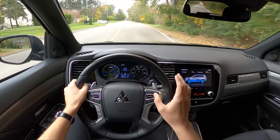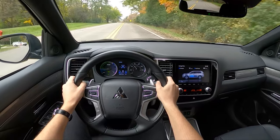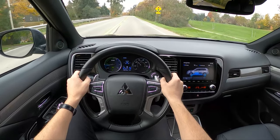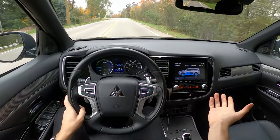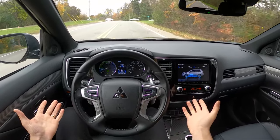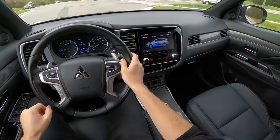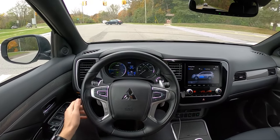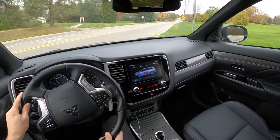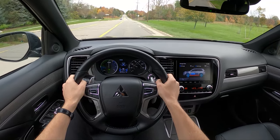Power delivery is very smooth, seamless, linear. It's responsive, but it never quite really comes on quickly. And then off throttle, the engine will turn off. You'll get a little bit of regenerative braking, and you can hit your paddle shifters to get even more regen. This is full regen right now, B5, as it says on the readout. It will not come to a complete stop with regen braking, but you get a pretty good amount of acceleration in electric-only mode.